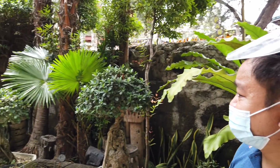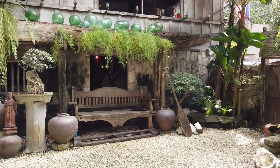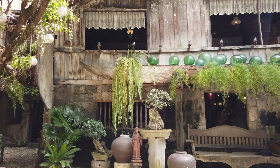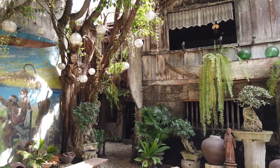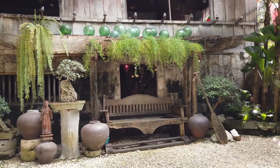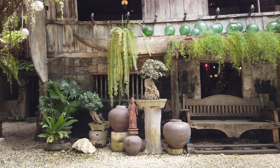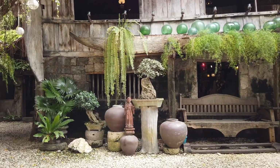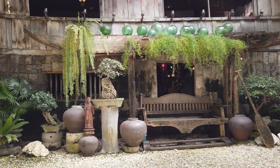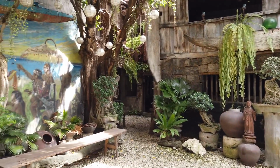And you can imagine, when they were looking through their windows during the Spanish time, they were also looking at their garden. This is really an old structure from the 1500s, located at the heart of Cebu City. This is the area where the wealthiest families during the Spanish time resided, because they are near the main street, Colon, the first and oldest street in Cebu, in the Philippines.